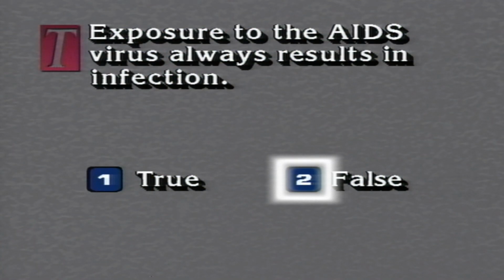That's right. Exposure does not always result in infection. Let's review this information. Exposure means coming into contact with, but not necessarily being infected by a disease-causing agent, such as the AIDS virus. The incidence of HIV infection due to occupational exposure, such as a needle stick, is less than 1%.